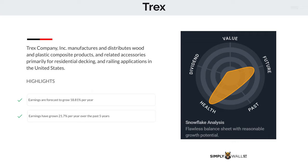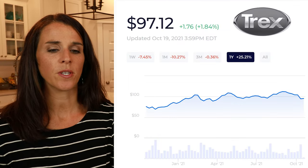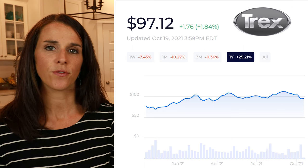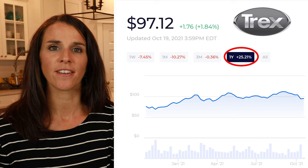And if you take a look at the snowflake model on the right-hand side by Simply Wall Street, you can see that the health is outstanding for Trex and the future growth. The value, not so great right now. And it also does not offer a dividend, which is common with growth stocks like this. So the share price currently on October 19th, 2021 is around $97 for Trex. And over the past year, they've seen about a 25% return on that investment.